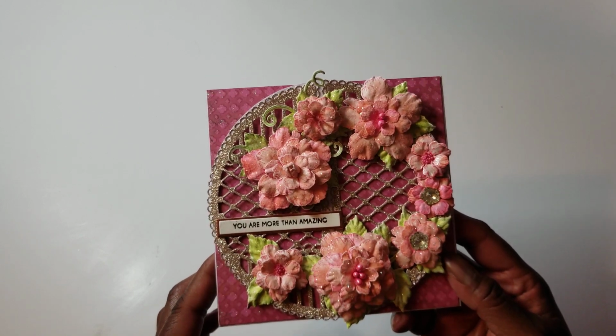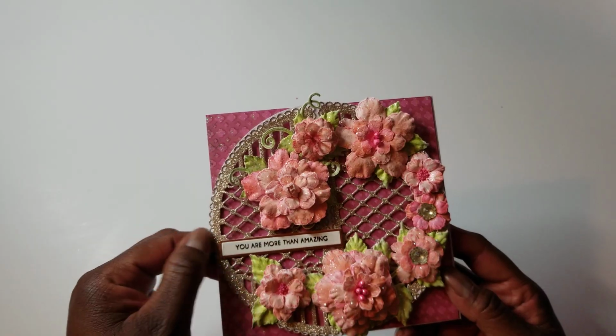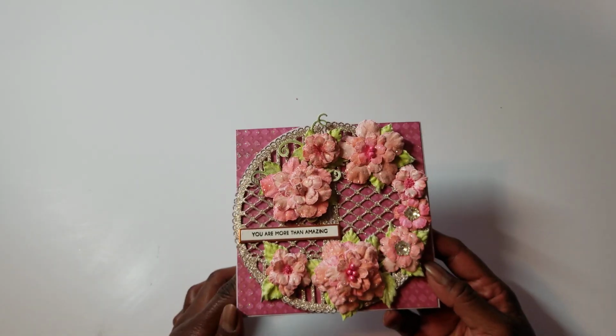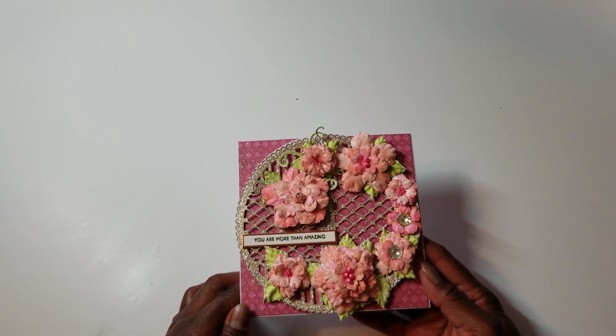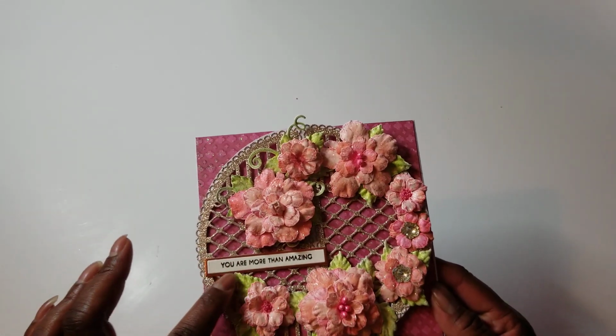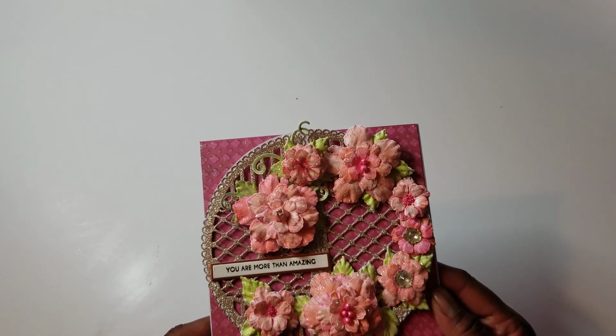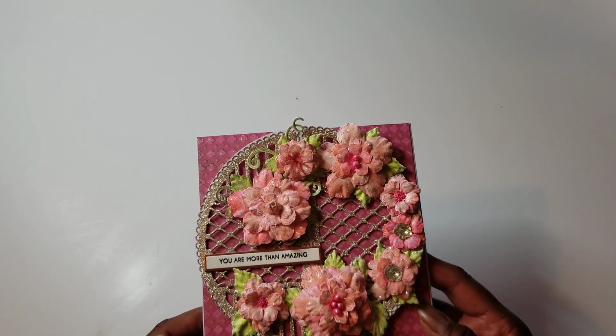So this sentiment, "You are more than amazing," is, I believe, a Tailored Expressions one, because I have a few different strip sentiments. So I think that one's Tailored Expressions, and it was in my stash that I had.